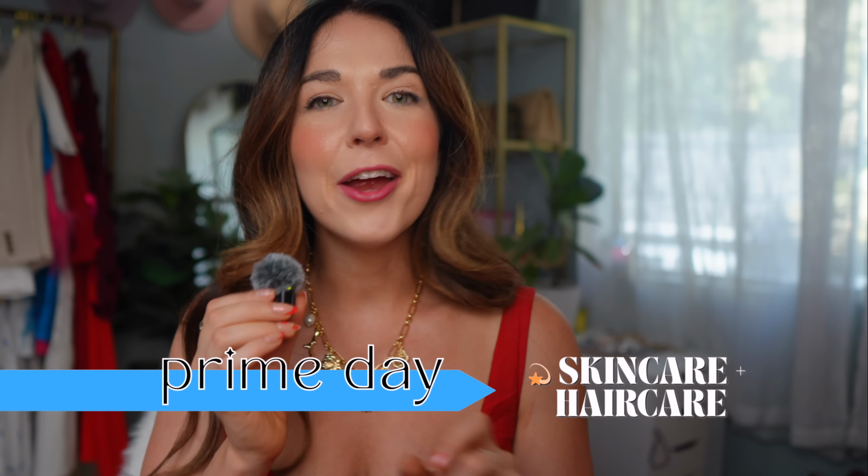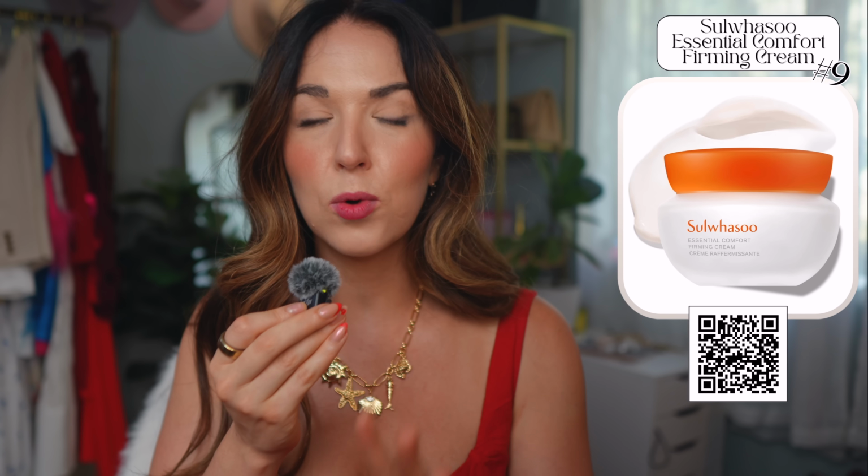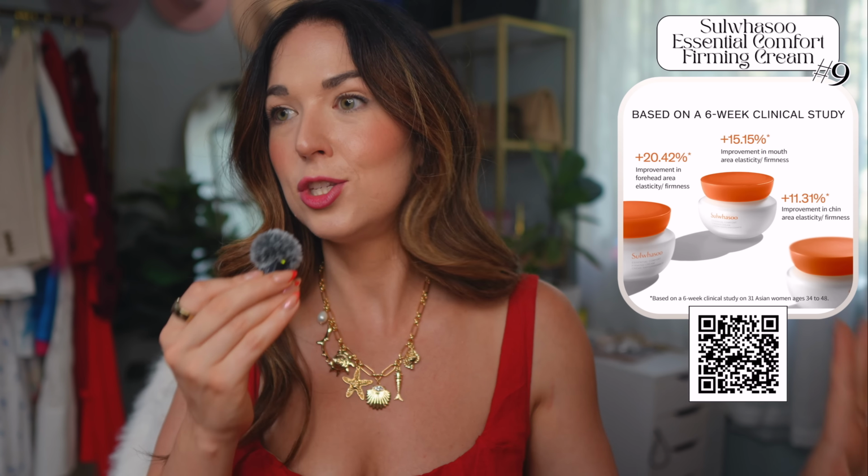Moving on to skincare and hair care, the Sulwhasoo, I hope I'm saying that right, Essential Comfort Firming Cream is an incredible moisturizer. This is a renowned, very well-loved K-beauty brand. If you're not super familiar with Korean beauty or Japanese beauty brands, the Asian beauty brands, they really are doing it right. I think about going to South Korea all the time just to go shopping in their pharmacies and skincare stores because I've just heard amazing things.